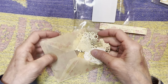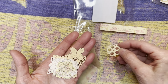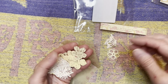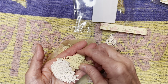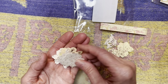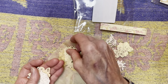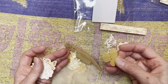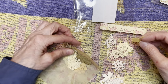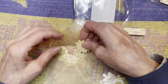And this has lots of little bits and bobs, little flowers, different types of butterflies, all kinds of little things like that. I thought those were cool. So, yeah. And like I said, I can do those on my Cricut, or my Spellbinders, but I really don't want to do that. And a lot of them have that hole, so you could put a brad through them if you wanted to.